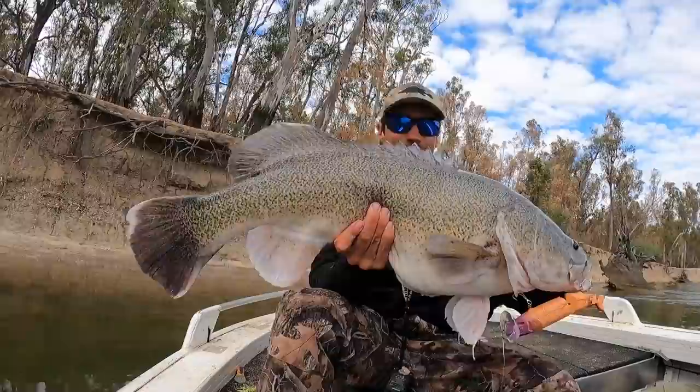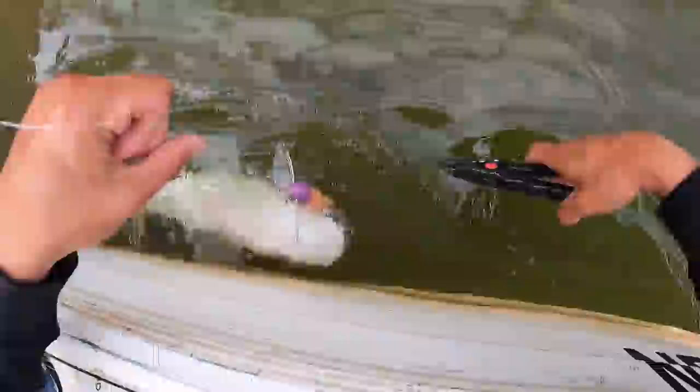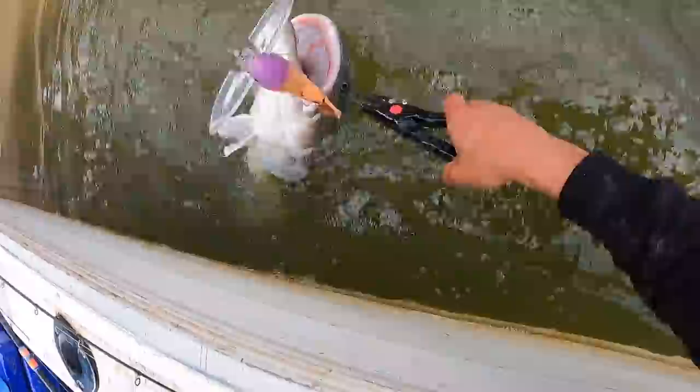Alright. Getting back in the drink. Then we can get another one, I guess. Hey, hey. Wave goodbye, mate. Last hook isn't in him by much. Should come straight out here. If we can get hold of it. Thanks for coming, buddy. There we go. Straight back to his big snag right there.